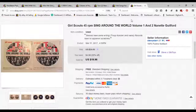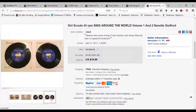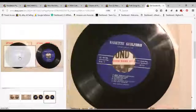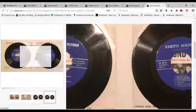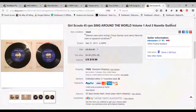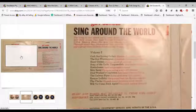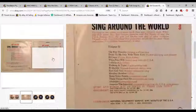All right, the next item, this sold yesterday. This was Girl Scouts Sing Around the World, Volumes 1 and 2. These records were in phenomenal condition. I actually played them to make sure. We do have a record player here. And these were done by Nanette Guilford, who actually directed them. The Girl Scouts actually sung them. These are songs from all over the world, I guess. I played each and every song to make sure there was no skipping. These records were great.